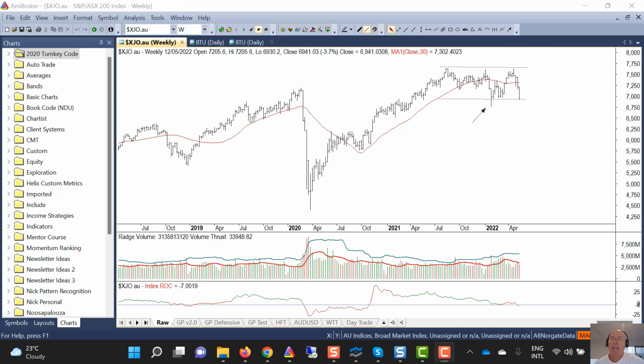So you can see Australia, in the scheme of things, is actually holding up reasonably well. We've been consolidating for about the last year or so. You can see sideways there. We are testing the lower end of this range. The US markets are already dropping out of that, so one would expect that potentially Australia will do so, but it is holding up for the moment.